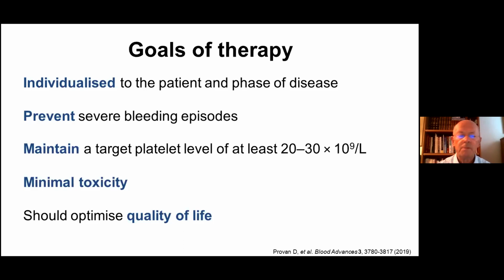And we have to remember that for the majority of patients, unless you are a professional footballer, a target platelet count of less than 20 to 30 is probably fine. If it's greater than 50, then you essentially have a normal hemostatic mechanism. You have a normal defense to bleeding. You don't need to go to normal levels. And finally, we should optimize the quality of life.